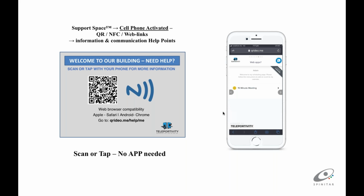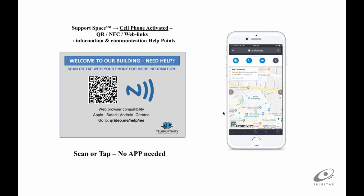It could be a scheduling system. It could be a device diagnostics tool. It could be wayfinding tools, for example, Google Maps. Literally with a click of a button, you can embed a Google map into any support space, all the way through to interactive 3D wayfinding tools. Any web-based tool that can be integrated can be managed very quickly and seamlessly.